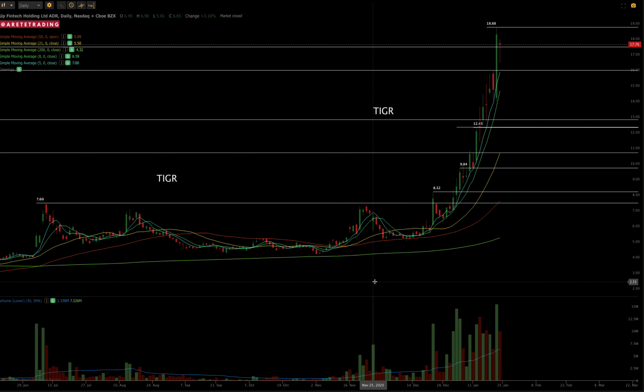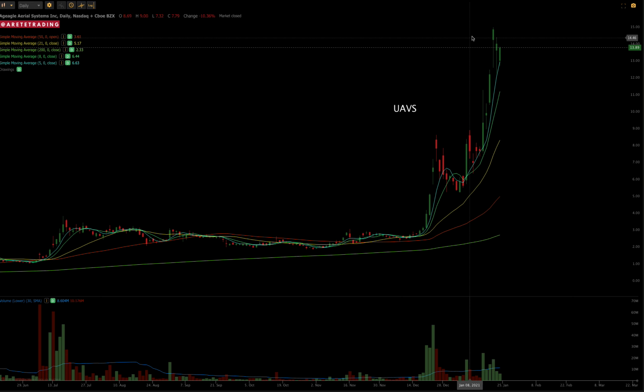I mean, you're due to have a pullback. Yes, we all agree on that. But when you see this happen and this kind of volume, these moves continue.